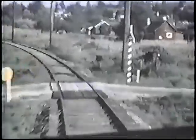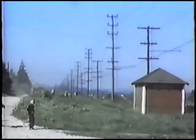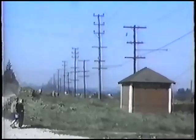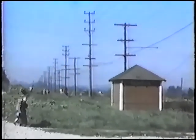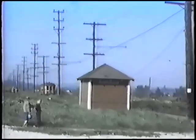Murren Station just ahead. That's Murren. Now you'd be right along the side of the 401 freeway right here. This is Douglas Road. Now Douglas Road, the road goes over the top of the freeway.